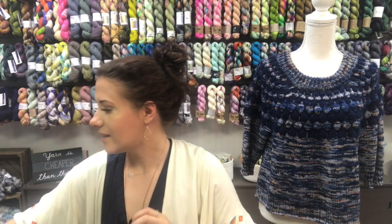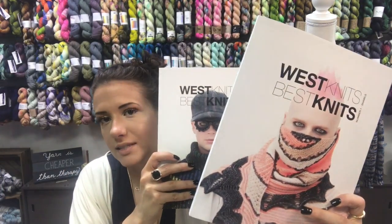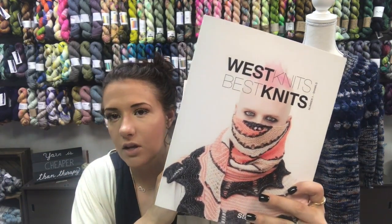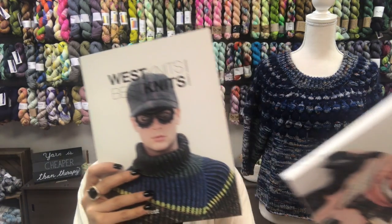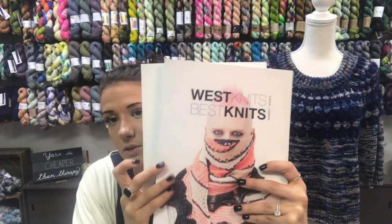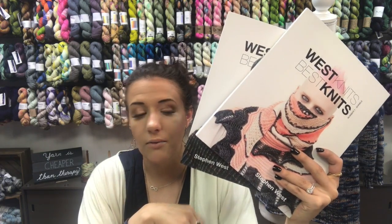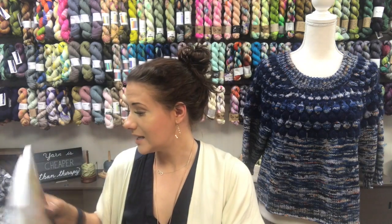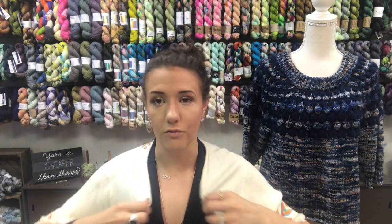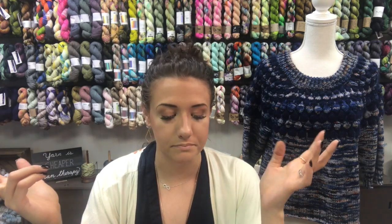Let's see. Oh, and then we have West Knits Best Knits. So this is book number one, which focuses all on shawls, and this is book number two, which focuses all on sweaters. So there's tons of patterns in both of these books. These are great coffee table books as well. They do retail for $35. However, they are well worth every penny. Plus, in case you should ever meet him, you could have him sign the book if you take it with you. If you go to Vogue, if you go to a retreat that he might be at, things like that.